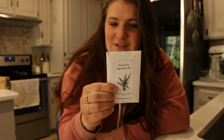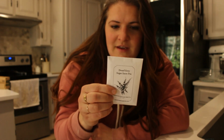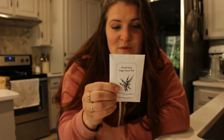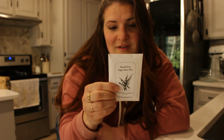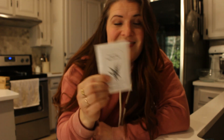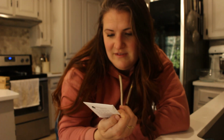dwarf grace sugar snow peas. I've never had them. But it says they produce beautiful purple blossoms that turn into pale green pods that are stringless and fiber free. That sounds perfect. I love peas.